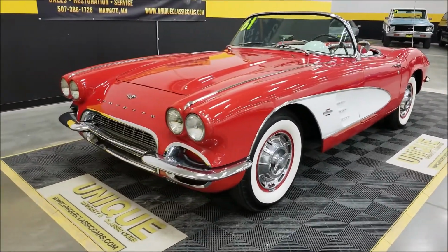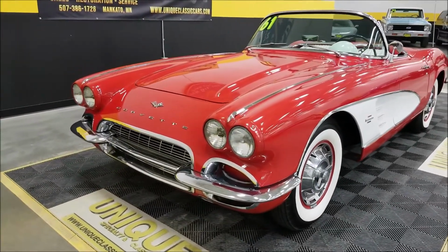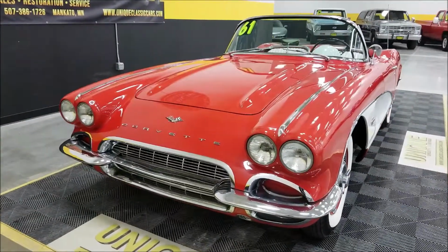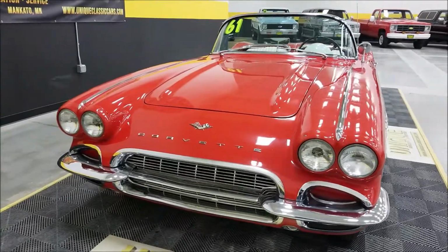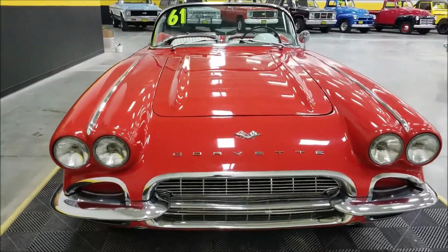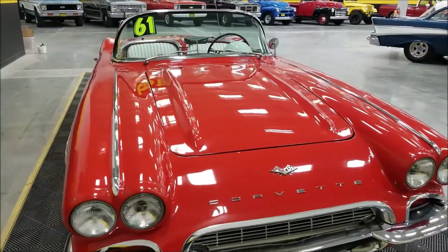Great classic look in this beautiful vet. This particular car is not being represented as numbers matching original engine or anything. This does have a mid-60s era 327 in it, that is paired with an automatic transmission.